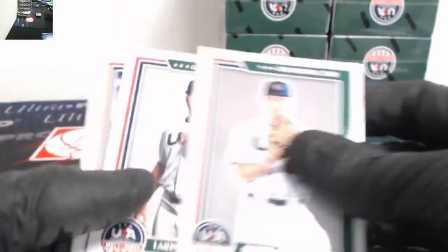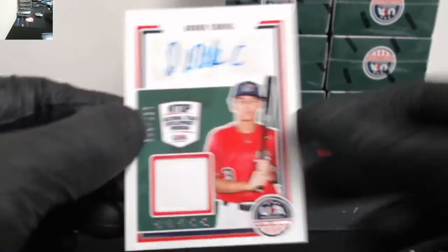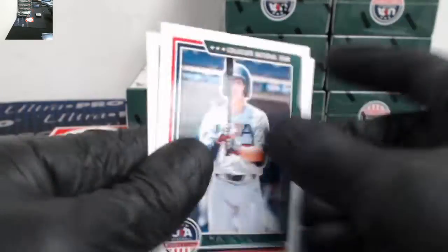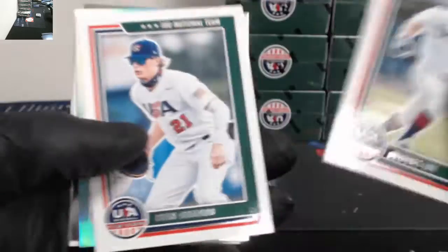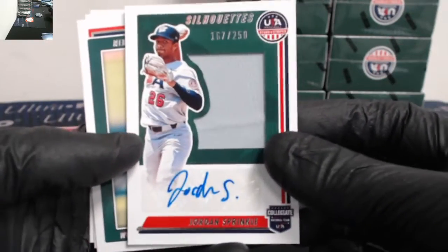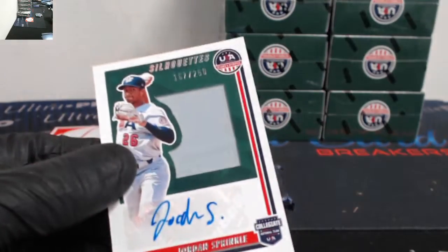That's pretty sweet. That's what we need more of. Drew Jones, Derek Curiel to 399. So I think this is our second one of this. That's a sweet one. That's a sweet Connor. George Wolcott at 99. Logan Tanner. We got a Jordan Sprinkle to 250 jersey auto. Scheifele, Cross and Jenkins. I really like the way that Connor Griffin looks. That one's sweet.